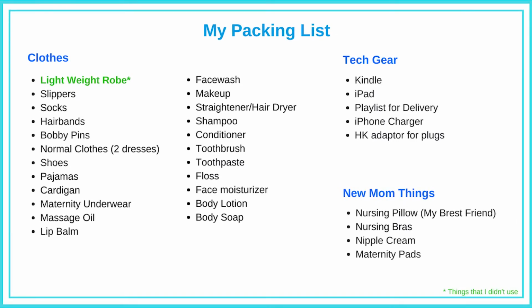The lightweight robe. The hospital provided one, but I only used it once because it was actually warm in the hospital, and none of the other patients wore theirs, so I thought, why should I wear mine? Socks. I used a blanket when I was on the bed and wore slippers when I wasn't, so I just didn't need them. I ended up only using one of the dresses that I brought, but I was very thankful that it was a roomy one because I did indeed still look 6 months pregnant when I left the hospital.